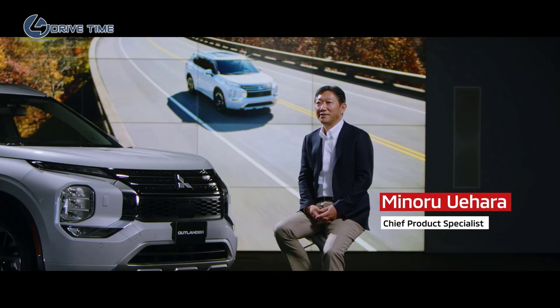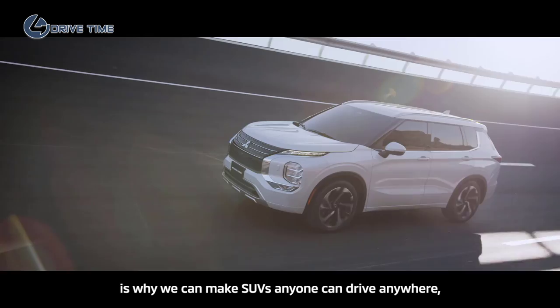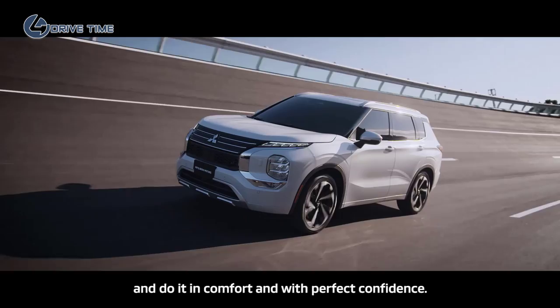Mitsubishi Motors' expertise in award-winning SUVs and four-wheel drive technology is why we can make SUVs anyone can drive anywhere and do it in comfort and with perfect confidence.